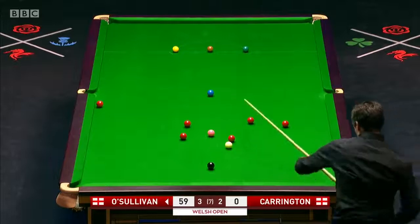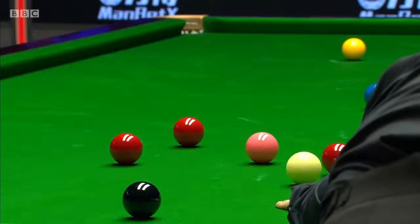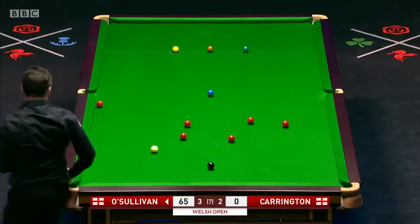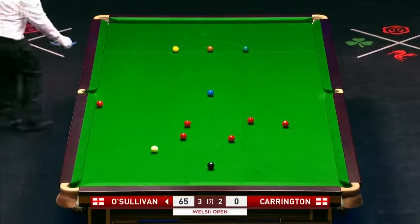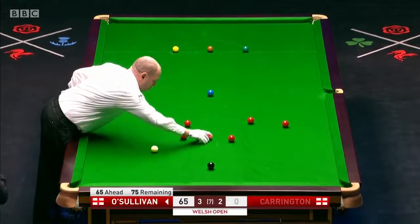I think there's an audible exclamation there from Ronnie. That was a huge kick I think he suffered. Oh, but he's kept the break going with an excellent pink. Now back in business. This frame and match, I'm sure it'll be over, I feel. Just a red and a colour required.